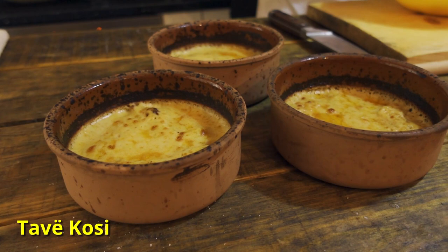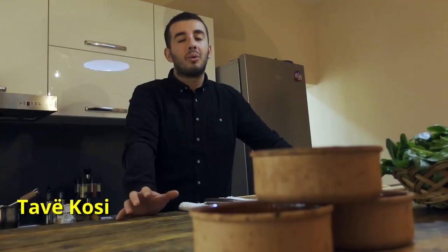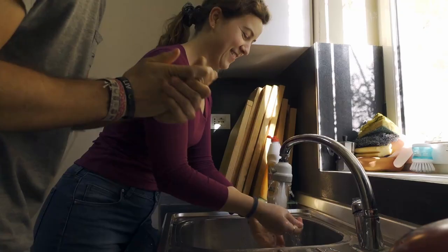We'll be having a full course with three dishes. So the first dish cooked in the casserole pot will be something that we call tav kosi, which is basically a mix of yogurt sauce with beef. We relate it to our Independence Day and we call it the dish of independence, since it was one of the most favorite dishes of our first prime minister in 1912.